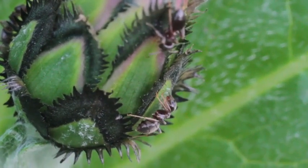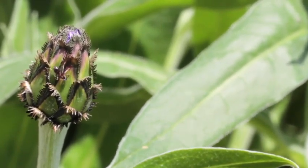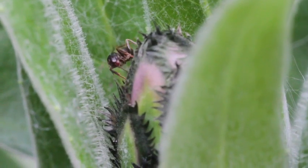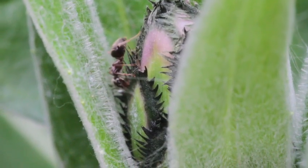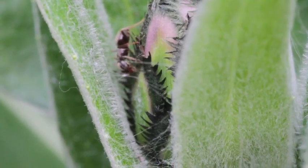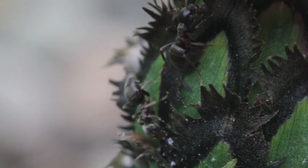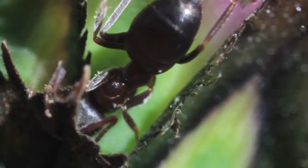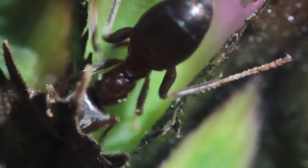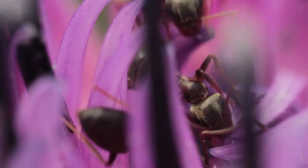These black ants have been showing great interest in the buds of this cornflower since they first appeared. Each bud has a few ants that feed off the small amounts of nectar seeping through the bud. It is a relationship that continues well into flowering and presumably benefits the flower as much as the ants.